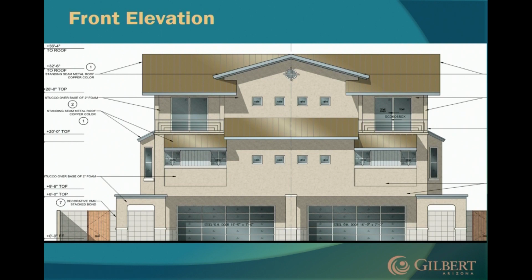In the packet that you were provided, they had hardy board in the front, some other gray accents that staff felt maybe didn't translate as well as we would like and didn't correlate to a contemporary design that they were going for. So on this rendering, you can see that they've removed that hardy board. They still have some inset panels that are just stucco.